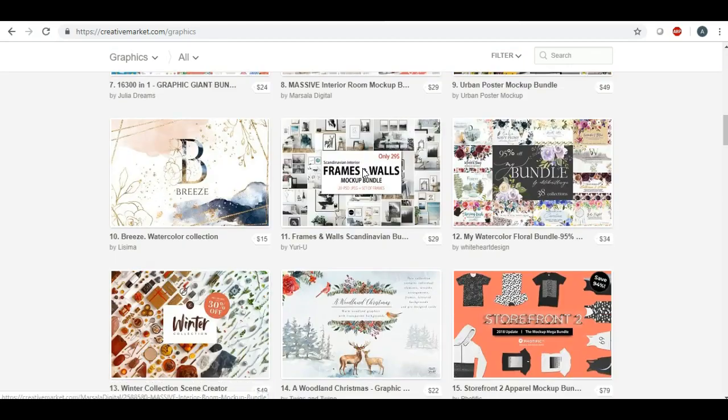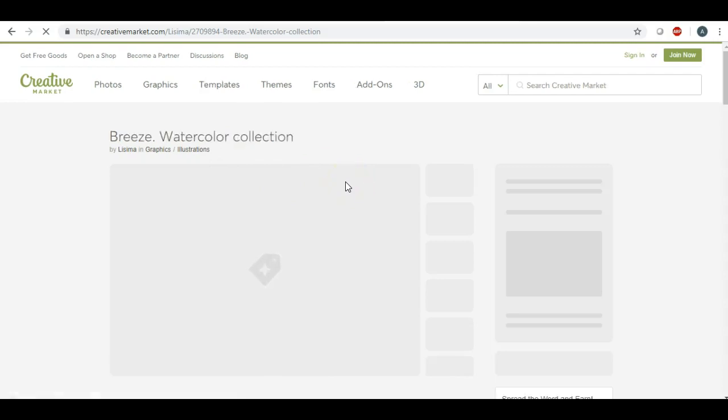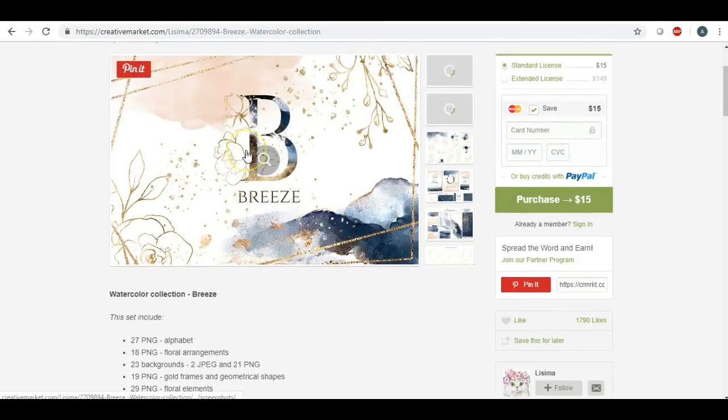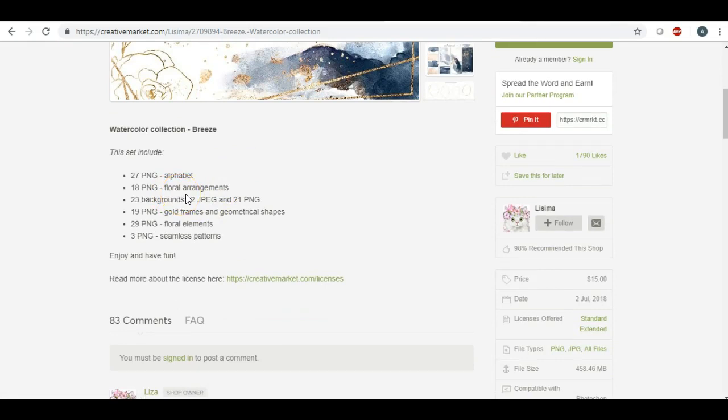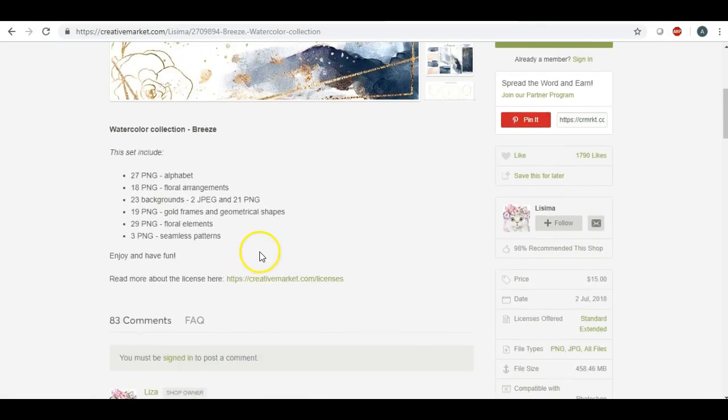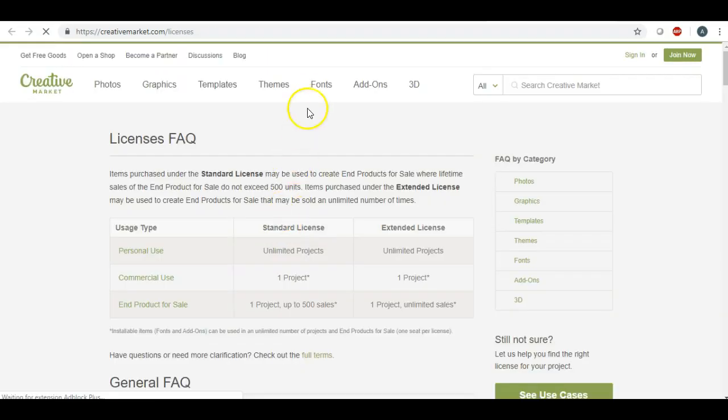Okay, so I'm on here, and if we were just going to click here for this watercolor collection, which is $15, I'm just trying to see if I can find something that I've come across. Okay, it says read more about the license here. So this actually comes with 27 PNG, which is an alphabet, and 18 PNG floral arrangements, 23 backgrounds, 19 PNG gold frames and geometrical shapes, 29 PNG floral elements, and 3 PNG seamless patterns. And it looks like everybody is liking this. The comments on it were great. So read more about the license here on Creative Market.